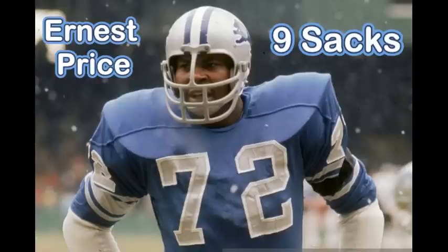The Browns weren't the only team to miss, as the Lions missed on selecting Ernest Price, defensive end out of Texas A&I. In a little over 5 years, he had a total of 9 sacks and 17 games started. The Lions also receive a C-minus grade.